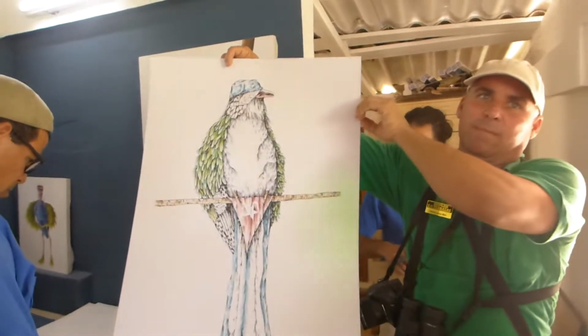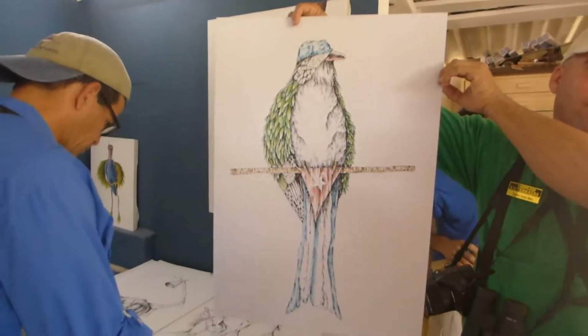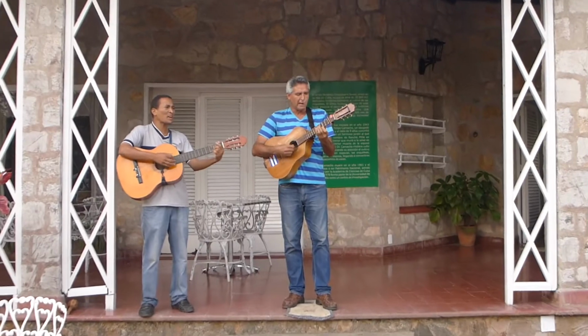Cuban Trogon. Very Cuban. And as much as they engage in art, they also engage in music.